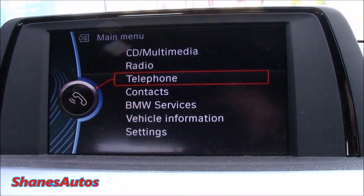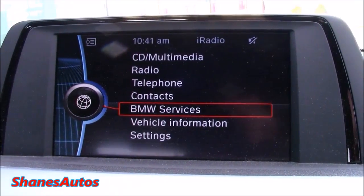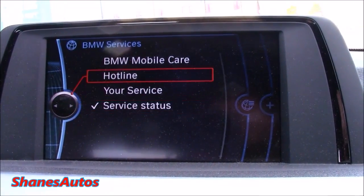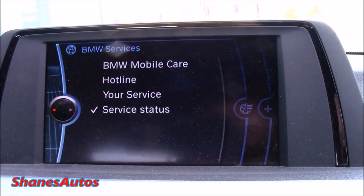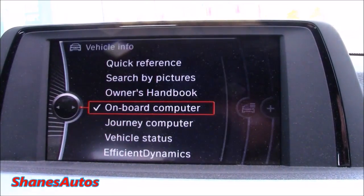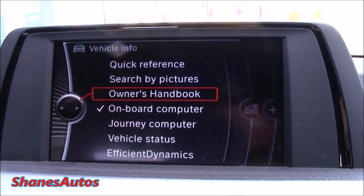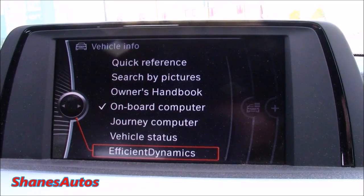Then you can pair your phone to the Bluetooth system in this car and then synchronize to your contacts. And you got things like BMW services, such as their helplines and so on. And if we go back again, you've got the vehicle information. So this gives you pretty much all the data you can need regarding the car, your owner's handbook, vehicle status, and so on.